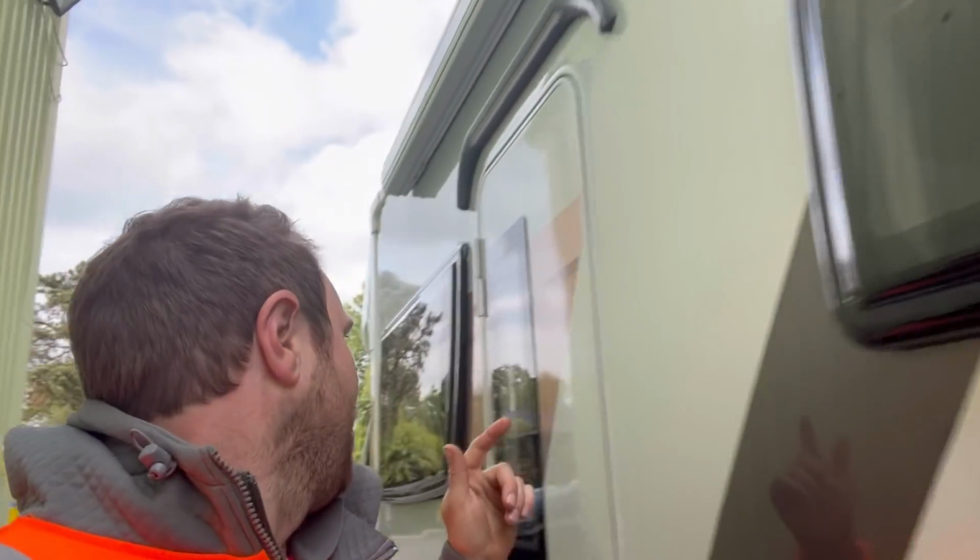They sleep 6 people, and they have a bed that falls down out the roof. Can't really see, but it comes down out the roof. So yeah, 6 berth they call it, don't they? Not 6 people. 3 double beds.